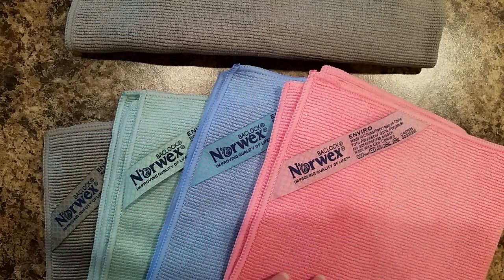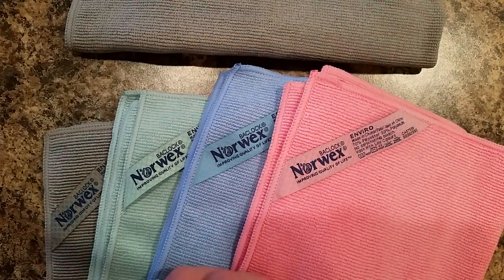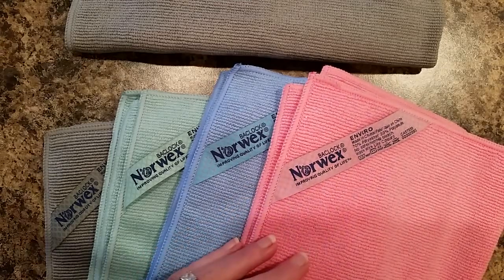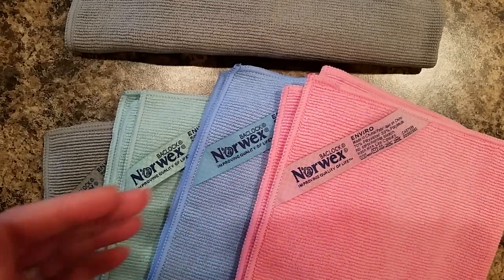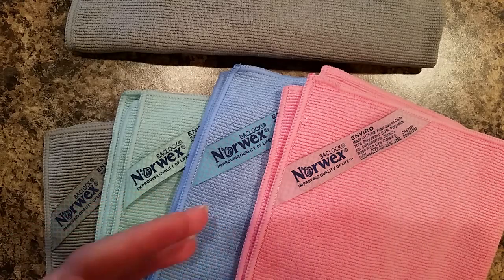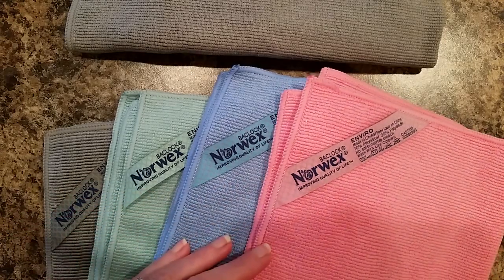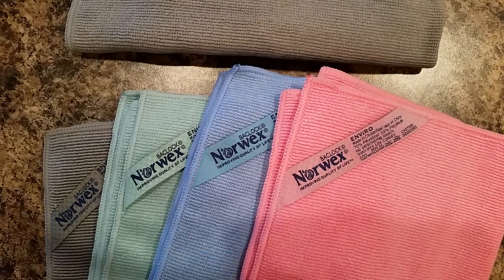But you're going to put one scoop of the Norwex laundry detergent into a pot of boiling water, toss in your microfiber, and leave them to sit about 10 minutes. This is actually going to cause the fibers to swell and release any of the stubborn debris and odors. It's kind of like a revitalization, if you will.